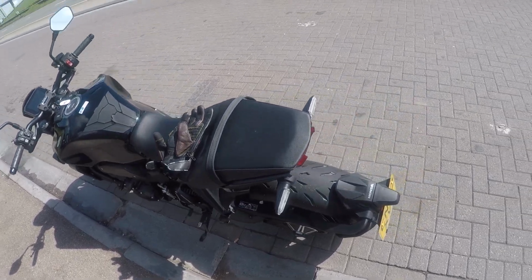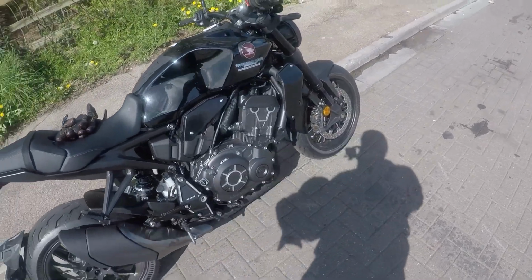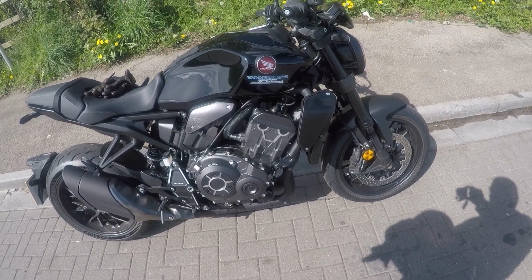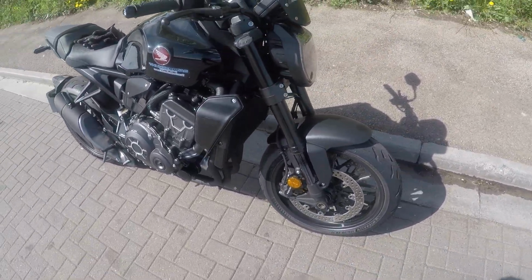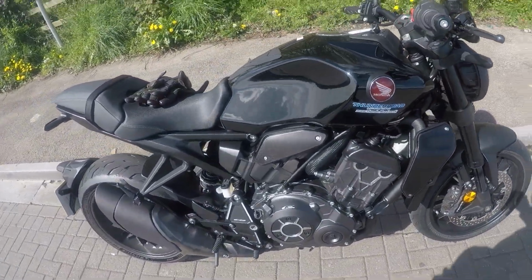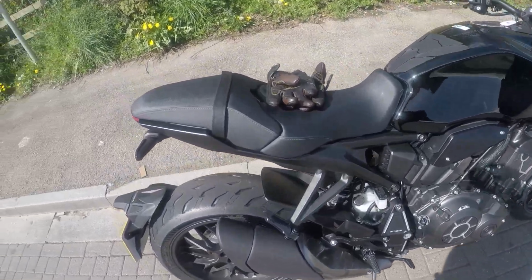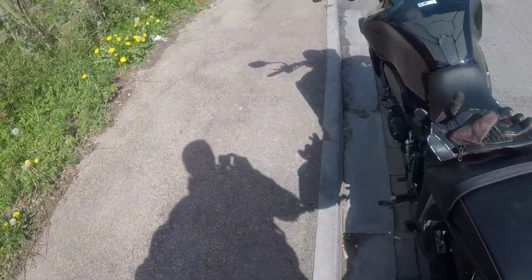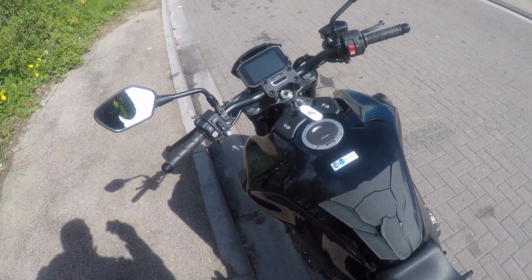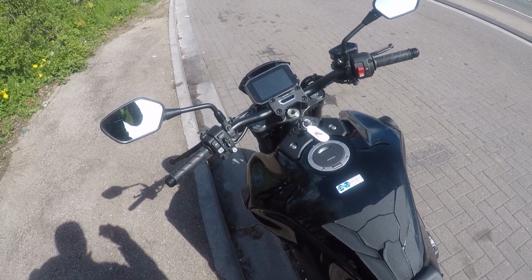What have we got here today? I've got this 1000cc motorcycle. It's a CB 1000R, and basically I'm gonna see how I feel about a bigger bike, see if I'm ready for one or not. It's got every gadget you can possibly think of, and I just want to know if I'm ready for it or not and see how I feel. I'll let you know in a sec. We'll jump on and see what we think.